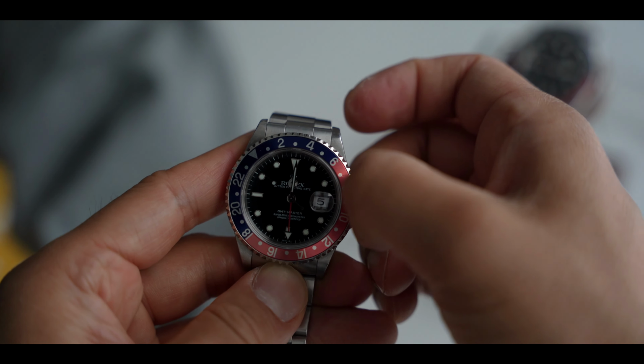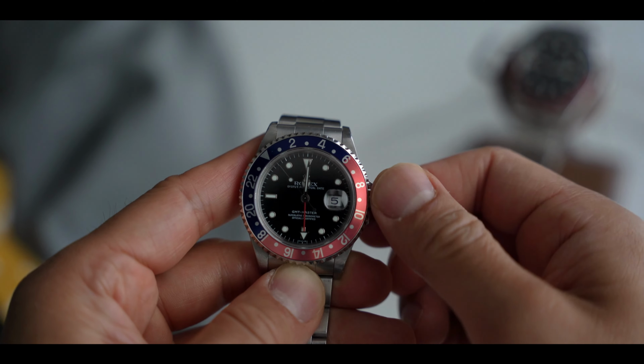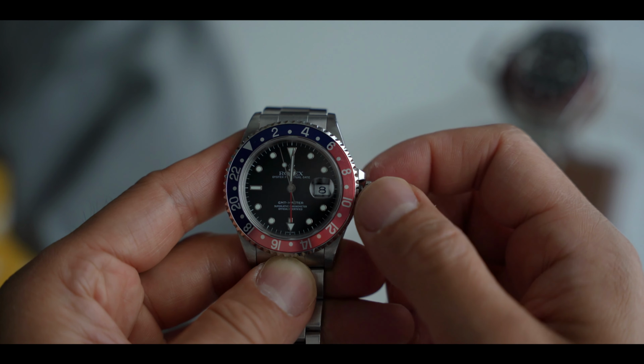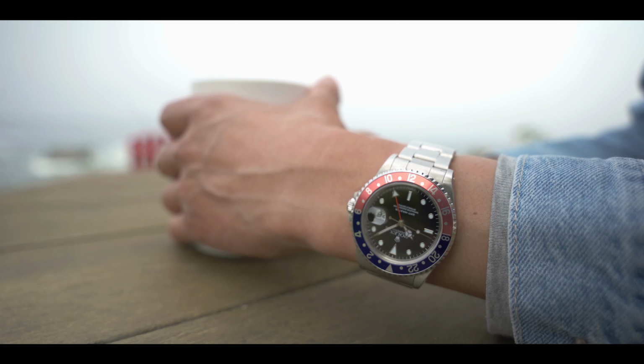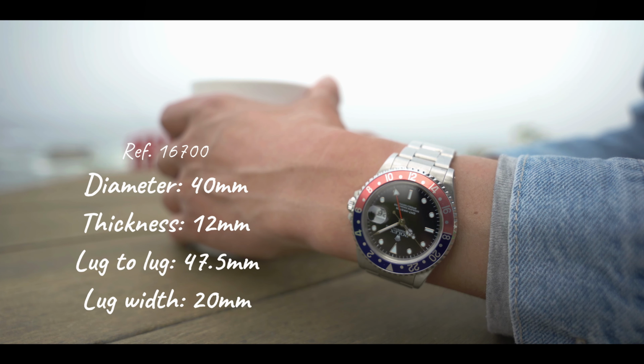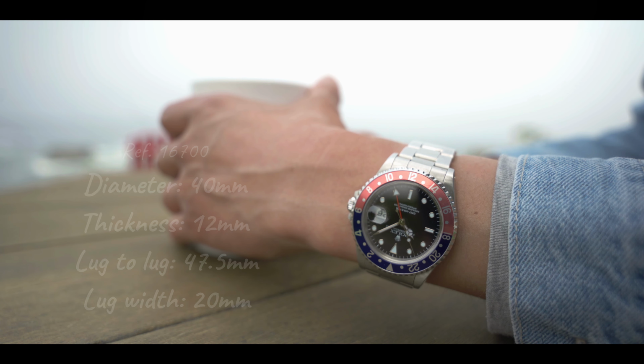But I feel that it is this generation of 5-digit watches that represent the epitome of pure Rolex sports watch. They're equipped with robust 3175 movements, but remain manageable in size. The 40mm width may sound hefty, but it's belied by its thin 12mm depth and a 47.5mm lug-to-lug.